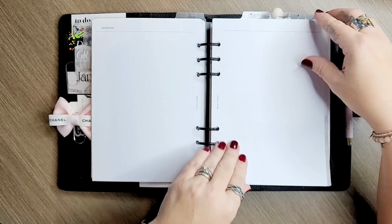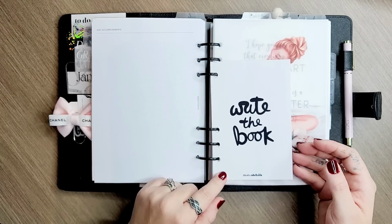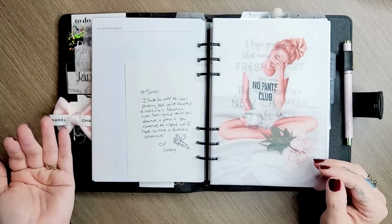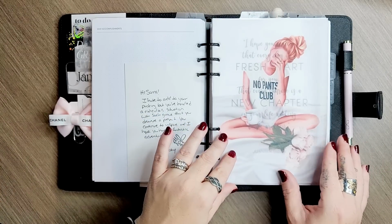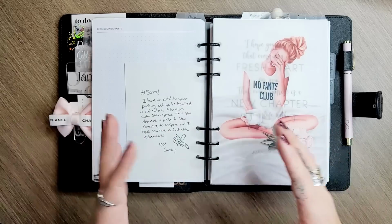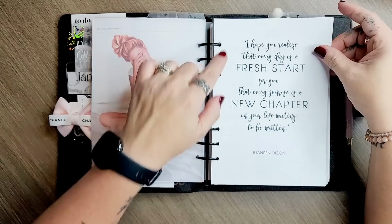I like it. And then there's some little aspirations where you could write out the things you wanted to accomplish this year and then your accomplishments in the back. I have this little note here from Lacey at Studio Adorkable that I keep in here. These vellums, you've probably seen before if you've seen my setups, are from Planner Press. And I just really like the look of having a vellum sheet that covers up words or another sheet behind it. I just love the way that you can see through it. It makes me happy.